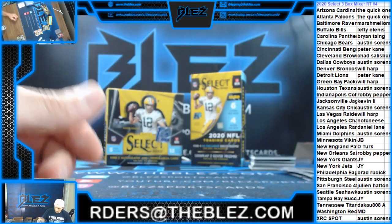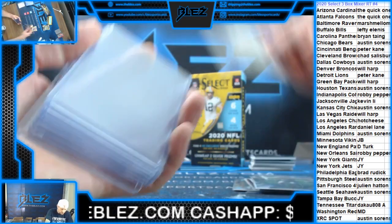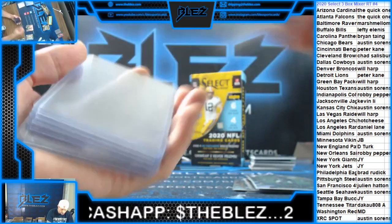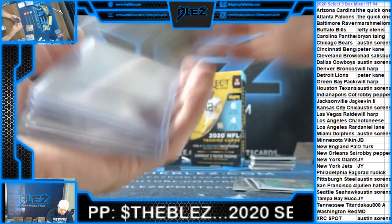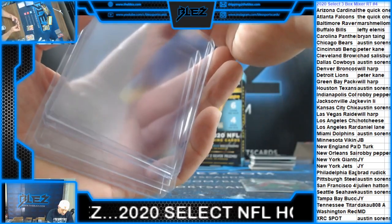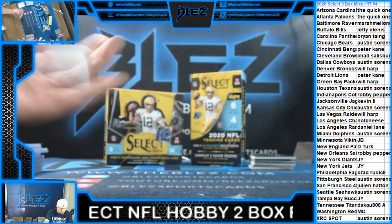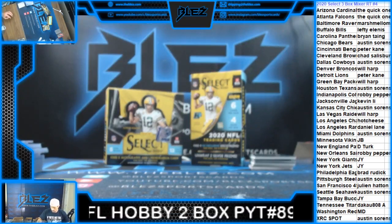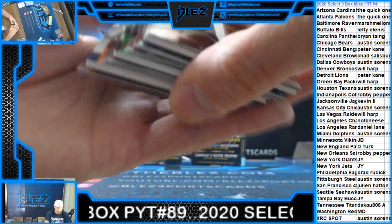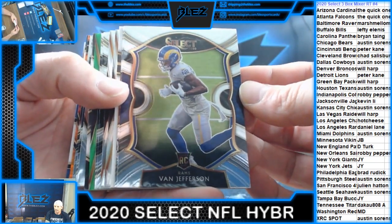All right. We have hits left to go. I'll just case the rest of this really quick. Hybrid and Hobby are next. There's a nice lime in here. There's a couple cool things. Let's see it. Let's see it.